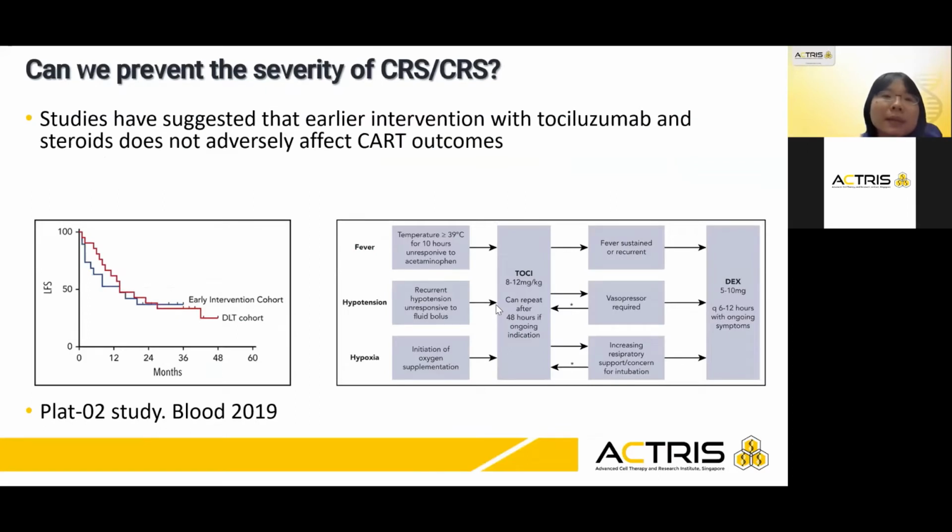Okay, so I think the question and what people are trying to do now is whether or not we can try to prevent or reduce the severity of CRS. And we know now from certain studies that have been published that earlier intervention rather than later does not affect the CAR T outcomes, but actually improves the outcomes from CRS.